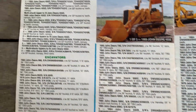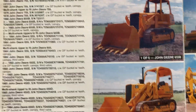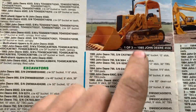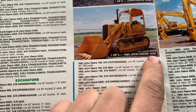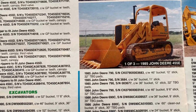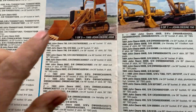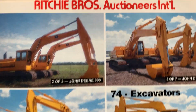A lot of Deeres. Well, there's what I spoke of earlier. There's the rare 655. Oh, there's another good example. No, I didn't open these before. I haven't looked at these. So the 55 series in a Deere is always the loader. Yes, 450 was a loader and 450 was a dozer as well. But the 455 was not a dozer.